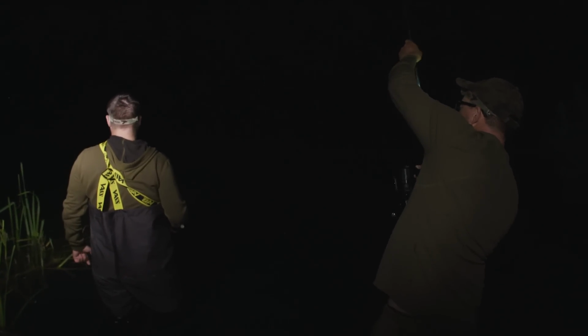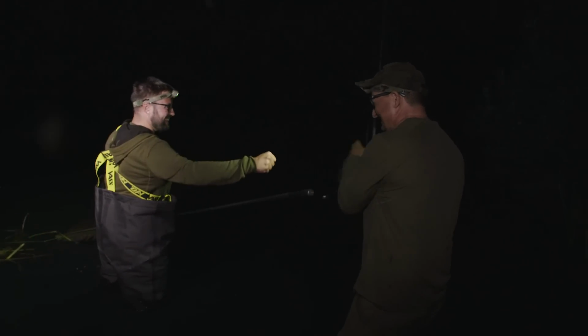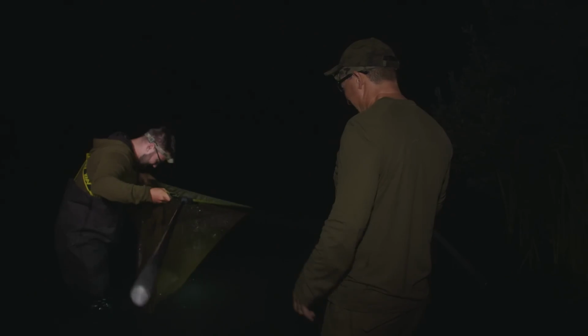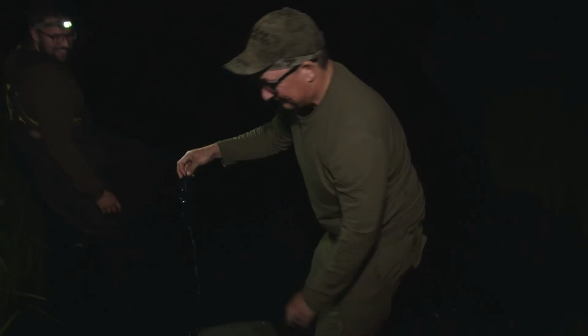Waders are essential on B1 because of the shallow margins, and with Loz already fully rubbered up, he took charge of the netting. It's in that net. Oh, got him! Boom! 20 pounder, mate. Wicked. It's a carp, mate. That's all that matters.